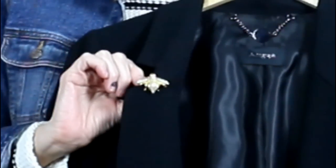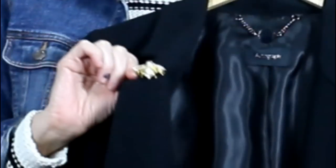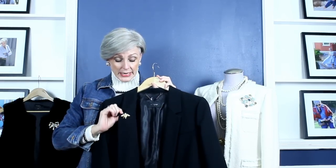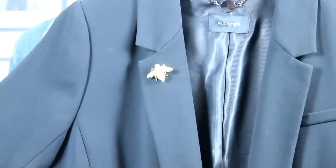My mom used to call me up every Thanksgiving and say, "What are you doing?" "I'm watching Joan." So she got me onto Joan Rivers jewelry. But this is a really cute bumblebee because bumblebees are big and they're heavy and they're not supposed to fly. Joan used to share this, but they still are airborne, and that was one of her really cool symbols. But here it is just on a very plain coat on a lapel. Very traditional way to wear it.